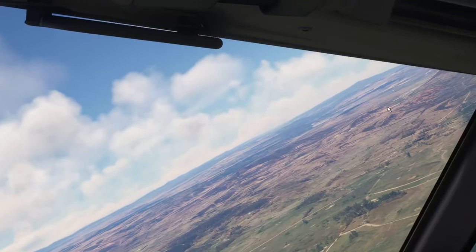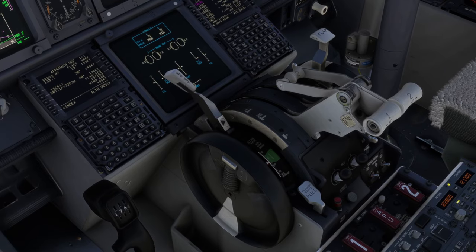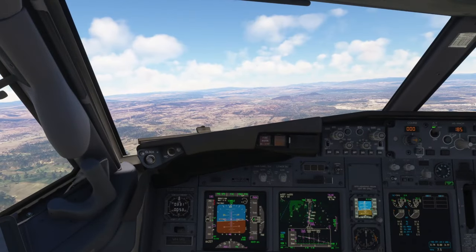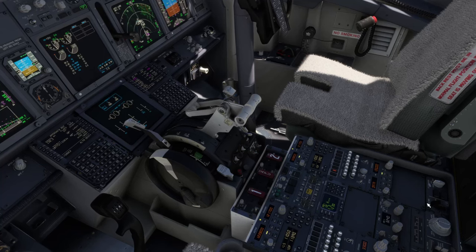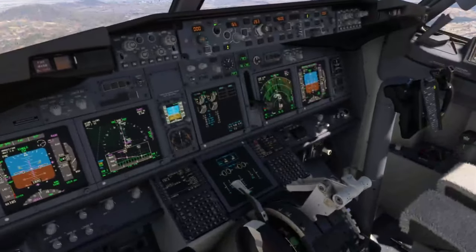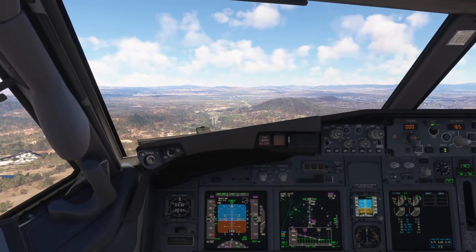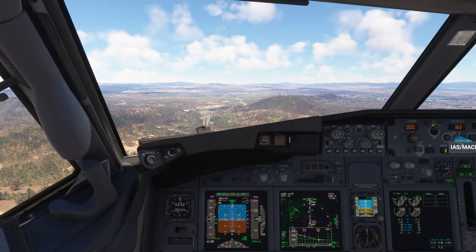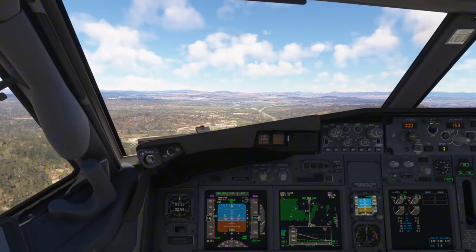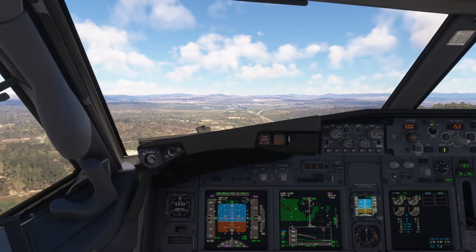Alright, we should have the field in sight now, and we do. So we can go flaps 2. Flaps 1. We could put our gear down. Flaps 5. We can go to flaps 10. And finally, flaps 15, which should be our final flaps. Approaching minimums. 1,000. Minimums. Minimums.